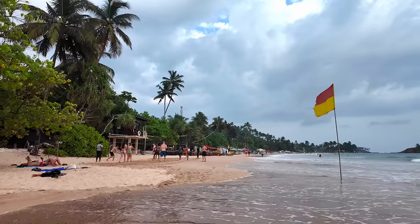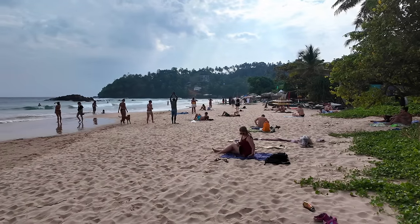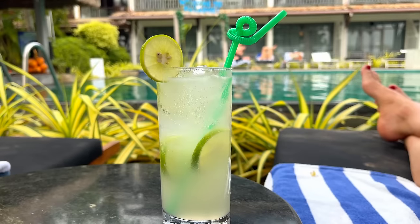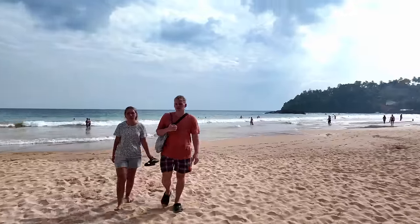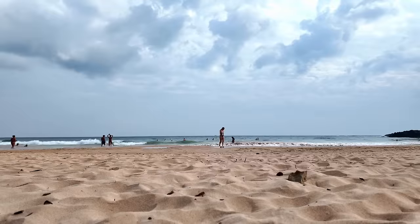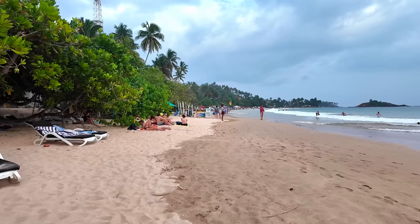Mirissa is a super busy beach, you guys. There's so many Westerners here enjoying life on the beach by the palm trees, cocktail in hand. Does it get much better? I'm not sure. It's really beautiful. The journey is just beginning here, but I cannot wait to see what else there is in store.